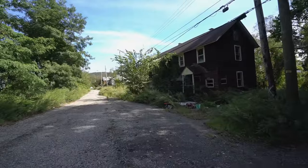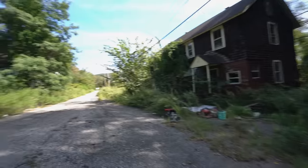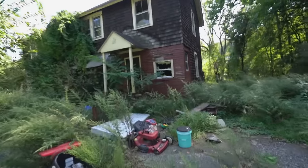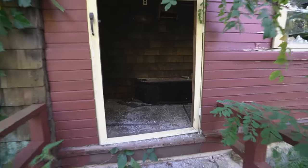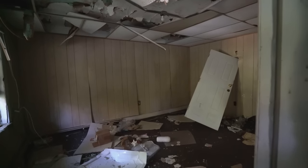Back on the main road, crazy to think that we've only been into two houses so far. But let's go check out some of the rest of these. I think a majority of them are gonna be empty, but we're gonna find out. Ooh, this is dark and spooky. This one's not pretty. You can see the drop ceiling. I don't think I'm even gonna head in this house just because it's so modern. It's ugly.